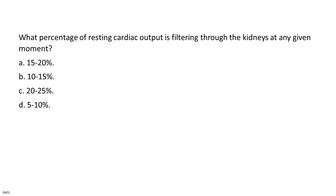What percentage of resting cardiac output is filtering through the kidneys at any given moment? A. 15 to 20%. B. 10 to 15%. C. 20 to 25%. D. 5 to 10%.